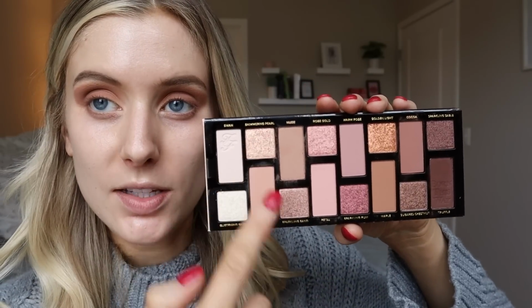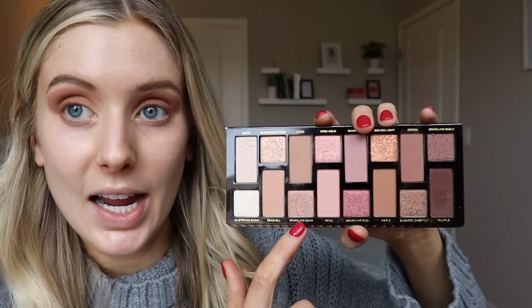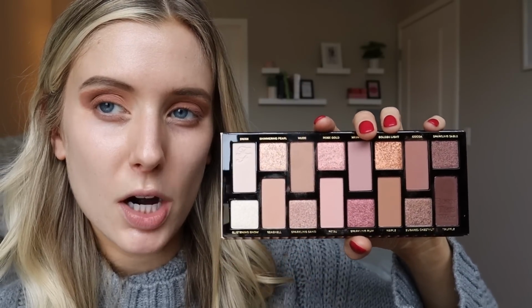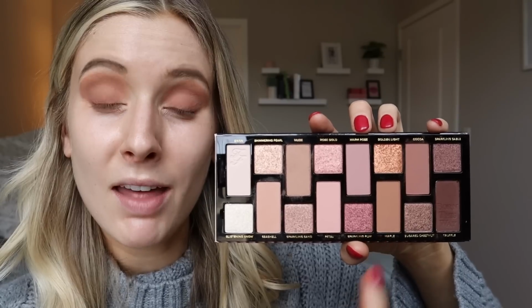So for the lid shade, what should we use? I'm torn between this one and this one. I feel like this is gonna complement the look that we have going on the best. So this is the shade Sparkling Sand. It's just like a nice champagne type of bronzy color, but not too dark and bronzy. This one's a little bit more of a warmer gold, which would still be pretty, but I feel like this would complement that really well.